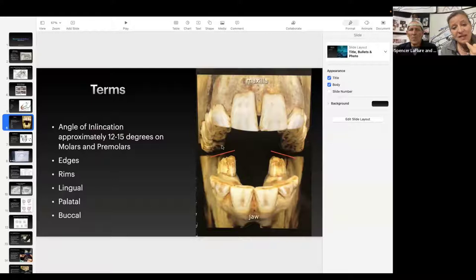So that's where it angles up. On the bottom, it's the opposite. The rim is actually on the cheek side. So the lower part is actually on the cheek side. That's called the rim. And then the one toward the tongue, the lingual, is called the edge. So we have two edges, one right here, and then two rims, one right here and here.